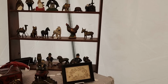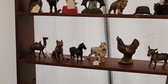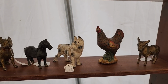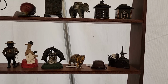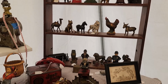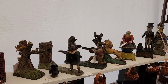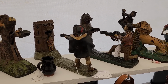Incredible collection of metal banks. Wow. There's a cast iron Boston Terrier bank. Can't say I've seen one of those before, and the collection just goes on and on behind me. Wait until you see this. Several moving collections or moving pieces. Oh, here he's got the apple on his head.